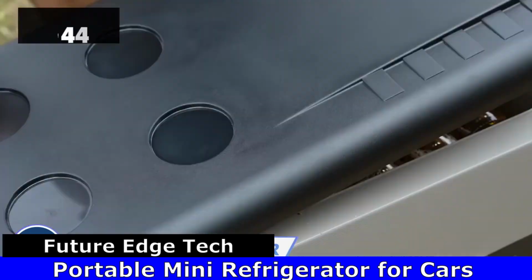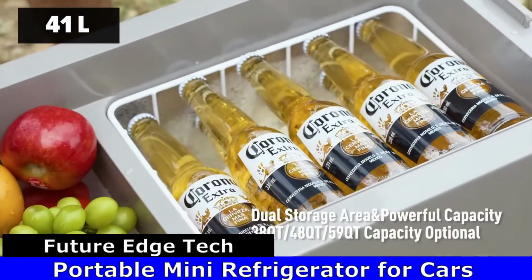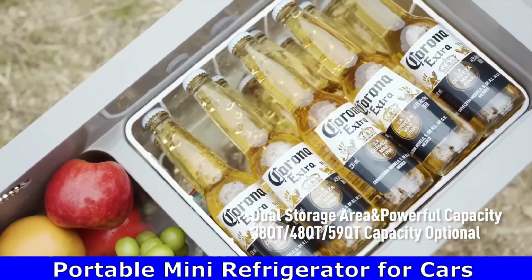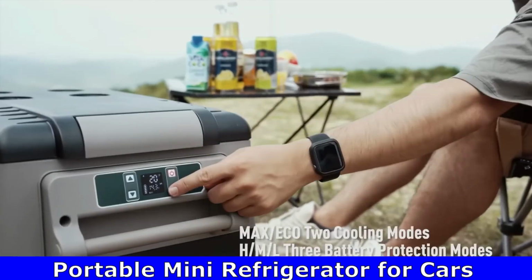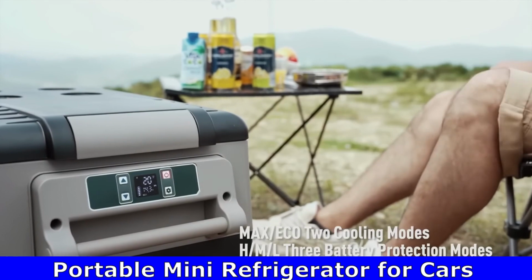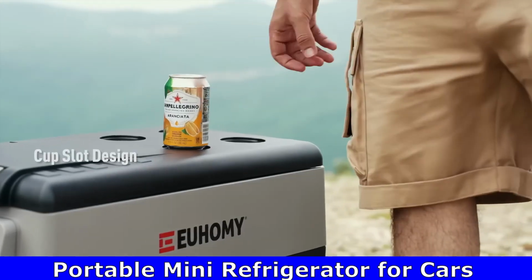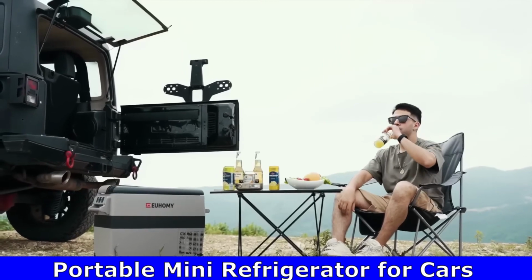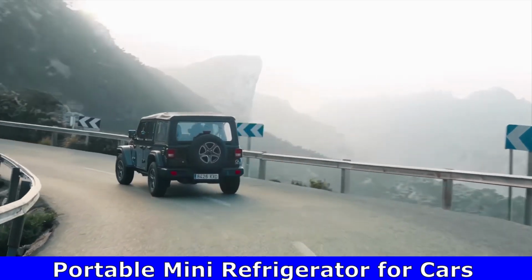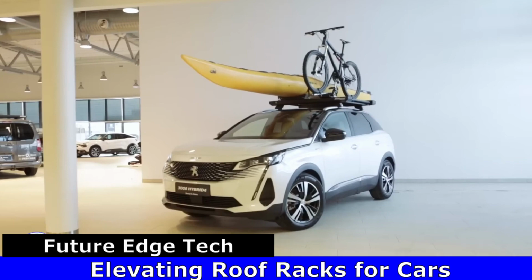Next, introducing the portable mini refrigerator for cars, the compact and efficient solution to keep your beverages and snacks refreshingly cool while on the road. Are you tired of warm drinks and melted snacks during your car journeys? It's time to transform your car into a mobile refreshment station. With the portable mini refrigerator, you can enjoy cold beverages.